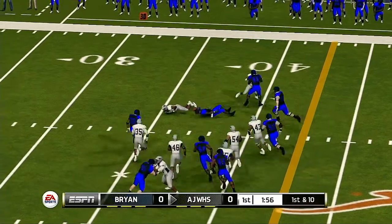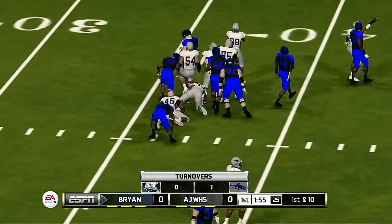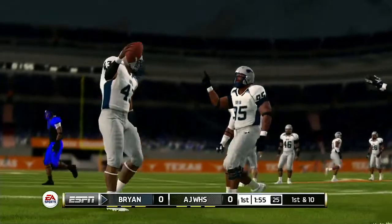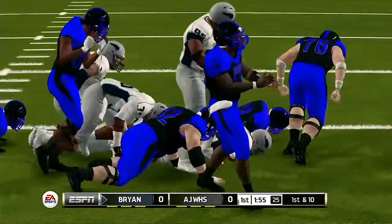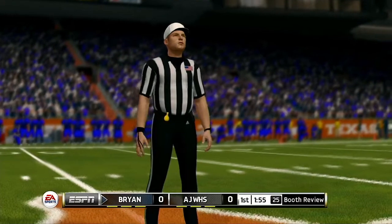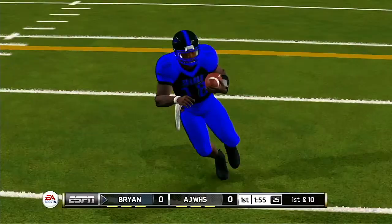Got an opening. It's a fumble. They fall on it. Time the option play is the cause of the fumble. The offense put the ball on the ground, but give the defense credit for jumping all over it. And the booth is going to take a few looks at this to see whether or not the ball came out before he was down.